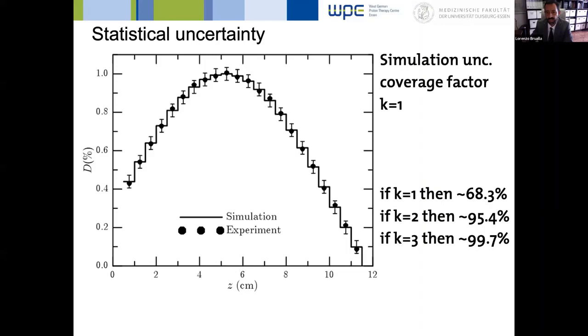So, if I tell you that these uncertainty bars are given to a coverage factor k equal to 1, that is, we are plotting to one standard deviation, then 68% of our results should coincide within the statistical uncertainty with the experiment. That means that if 68% must coincide, 32% must not coincide. So if I am telling you that this plot is given to k equal 1, you can immediately say that I am lying to you, that these results are fake, because it's impossible that all bins coincide with the experiment with a coverage factor equal to 1.